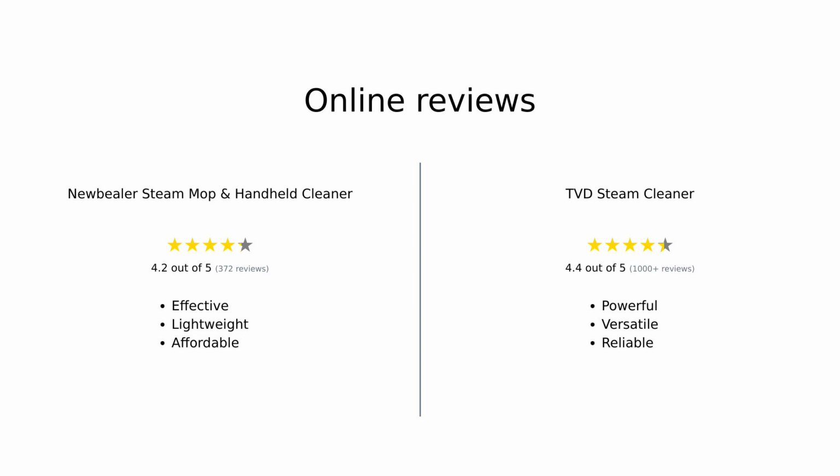Overall, the Newbealer steam mop and handheld cleaner is praised for its affordability, lightweight design, and quick cleaning capabilities. However, some users noted limitations in high-temperature performance and functionality on certain surfaces. In contrast, the TVD steam cleaner receives high marks for its powerful steam, versatility, and robust build, making it a favorite among users looking for a heavy-duty cleaning solution. Both products have their strengths, catering to different cleaning needs and preferences.